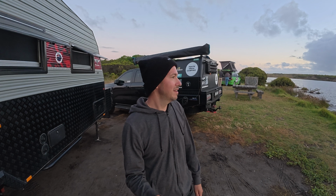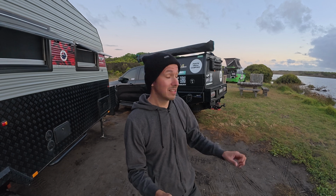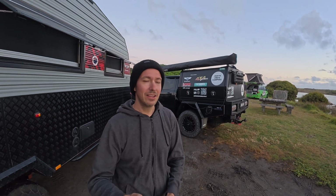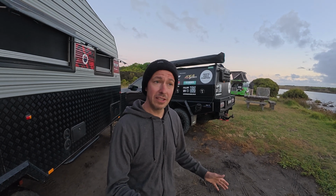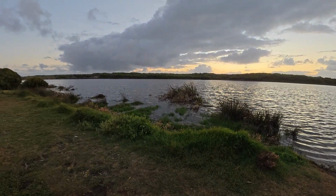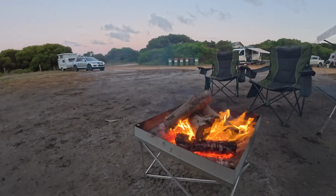One thing a couple of the locals have told us is the Fitzroy is running a lot higher here than it usually does. Normally the water goes out into the ocean, but at the moment it's not doing that. So they're even talking about the local council creating an opening to allow the Fitzroy to run out into the ocean. You can see how high the water is. Apparently it sits a good sort of 20 to 30 centimeters lower than that normally.